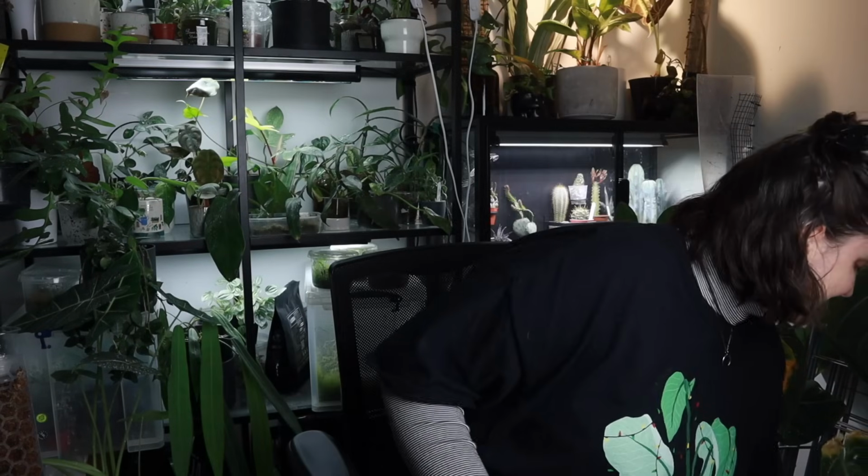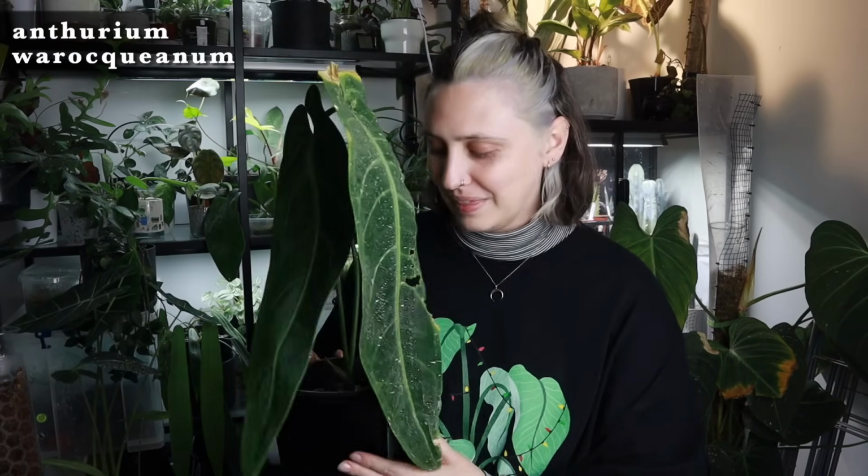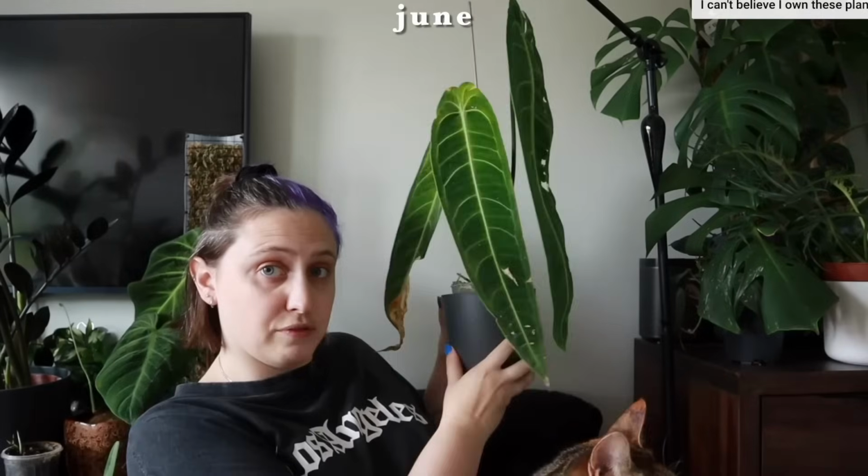And then last but certainly not least, we have my anthurium warquianum. This beautiful thing actually put out some new leaves for me this year. Okay. I'm pretty sure in 2022 it didn't give me a single new leaf. I got it in August of 2021 and it did nothing for all of 2022 until it finally sprouted a new leaf in 2023, which was so freaking exciting. When I got my first new leaf of my warquianum, I was elated.